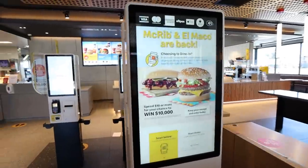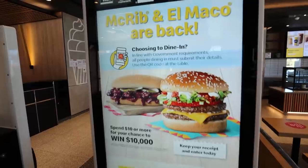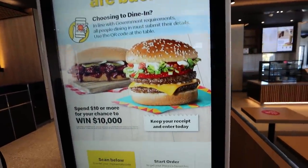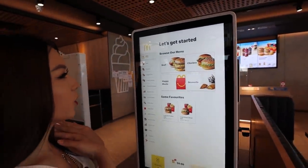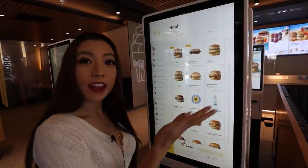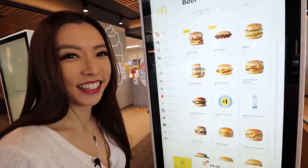The good old iPad to order from. Oh, wow. They've got some new items. The McRib and El Maco. Oh, fantastic. We came at a perfect time. Okay, so we shall go through the beef. We have a lot of options here, as you can see. Australia, we have a lot of beef in this country, that's for sure.